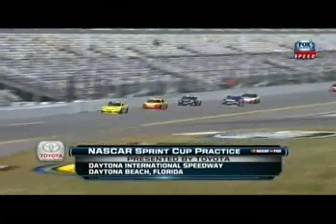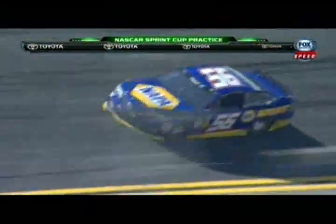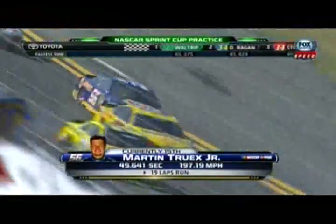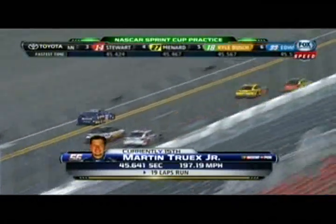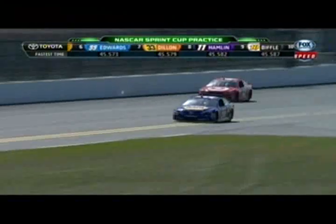Martin Truex Jr. has 19 laps in this practice session. Tony Stewart and Casey Mears, 17 each. David Ragan, Joey Logano, Ricky Stenhouse have run 15 laps. You know, Darrell, help me with this one, because I think week in and week out we talk about drivers making a long run to burn the fuel load off, to get some laps on the tires. A fuel run here is about 40 to 44 laps. Talk about the handling of the car going away.